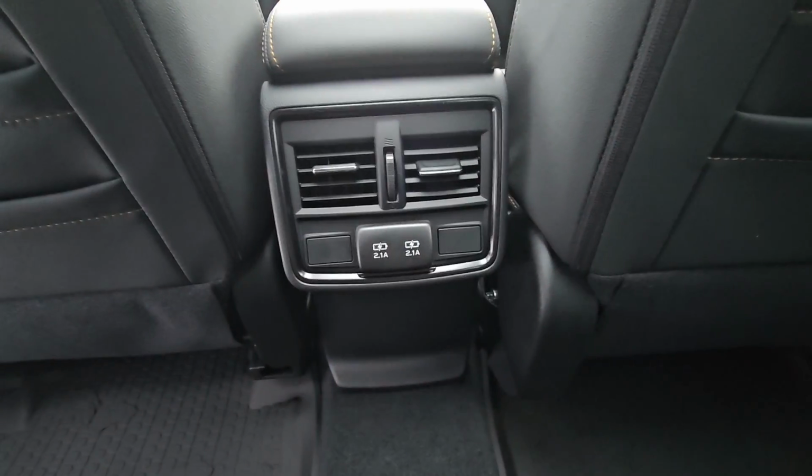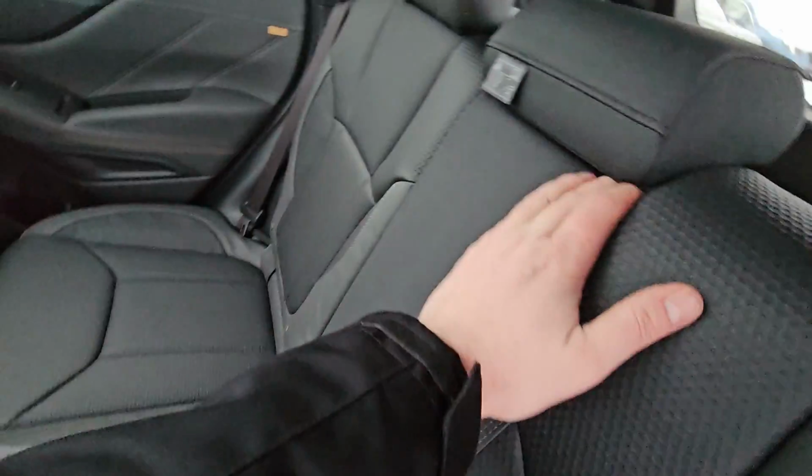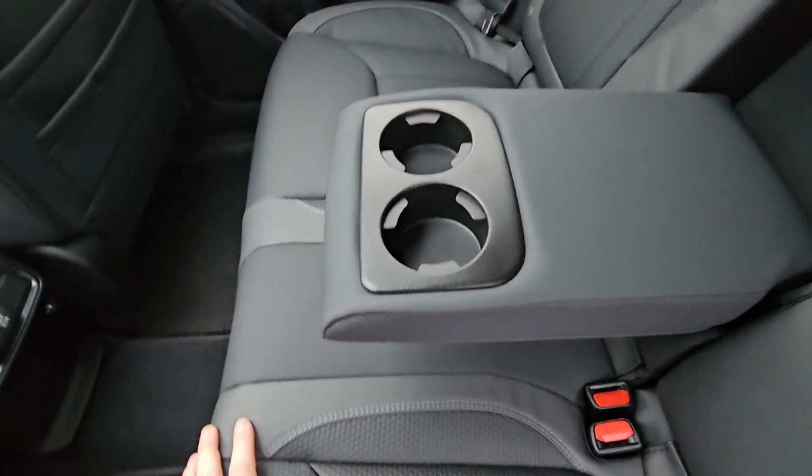Anodized copper stitching, contrast color. Out of the center console, we have vents in addition to 2 USB ports for charging. We've got map back pockets, 3 on each seat back. Fold down armrest with integrated cup holders.